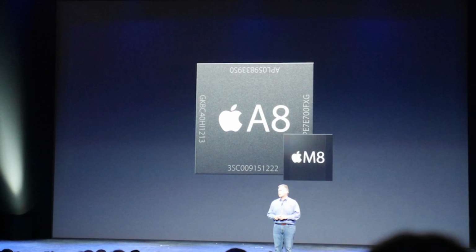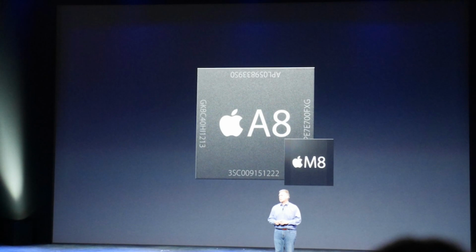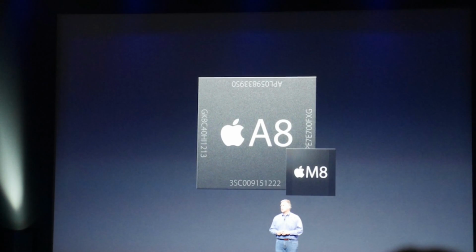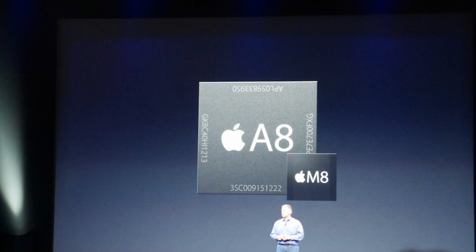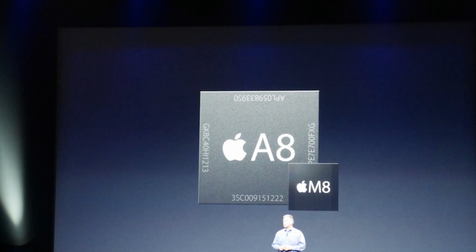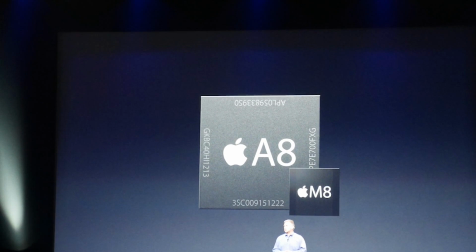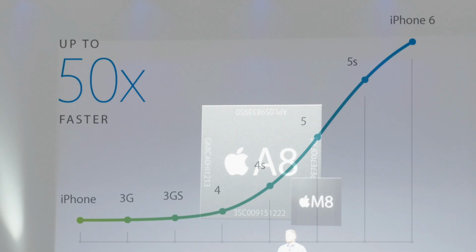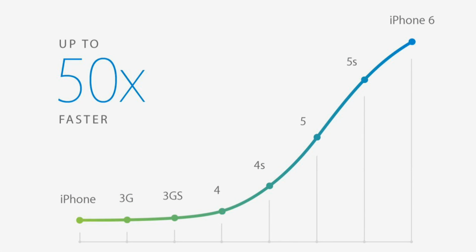When it comes to processor capability, the iPhone 6 Plus wins because it has a new processor called A8 and the iPad mini only has the A7. But yes, of course, the iPad mini will probably be updated later on with the A8 II. But at the moment, the iPhone 6 Plus wins with a lot faster processor.